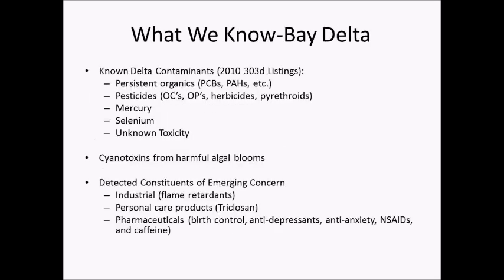What do we actually know, though, about the Bay Delta? Well, one thing that we know is that some contaminants have been detected, and detected at levels that suggest to US EPA and to the water boards that there's a problem. So in terms of chemicals that are on the 303(d) list, and that's basically shorthand for saying these are chemicals that are exceeding what we think are safe levels to have in the system, we know that there are a number of persistent organics. We know that there are a number of pesticides and that those pesticides are changing over time. We know that we have issues associated with mercury and selenium.